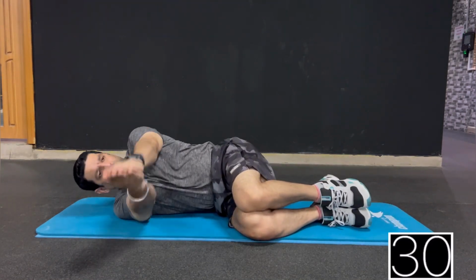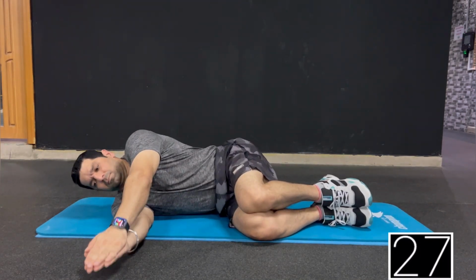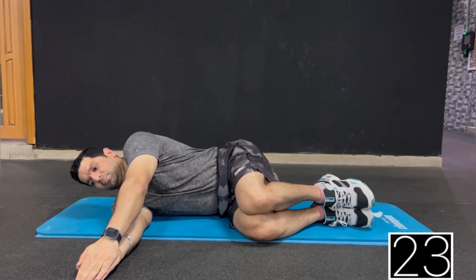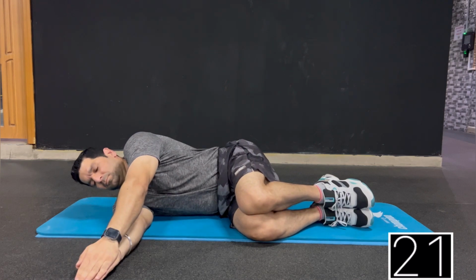Now let's switch to the other side and perform the same movement. Be observant about the range on both sides and stride towards making them even.